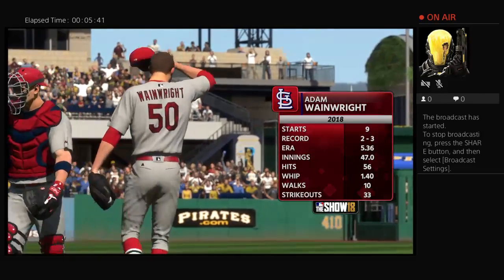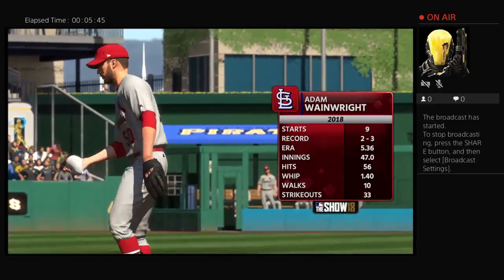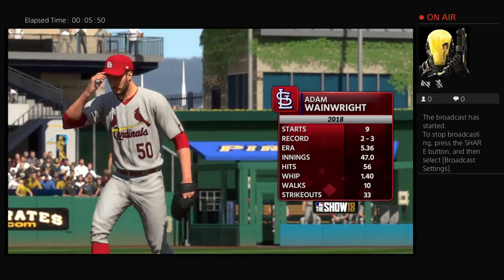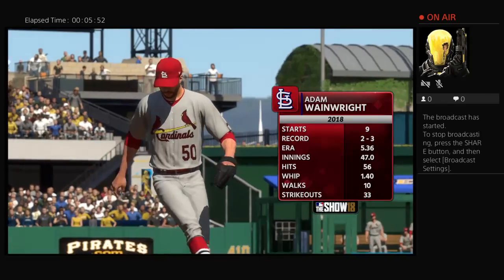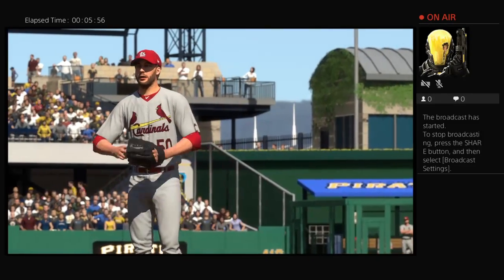Adam Wainwright is on the mound for the Cardinals. What do you have for us on him, Danny? Hey, this guy's had a really solid season, and what shows me that more than anything is a solid 3-to-1 strikeout to walk ratio, and if he continues to do that, he'll pitch really well in this one.